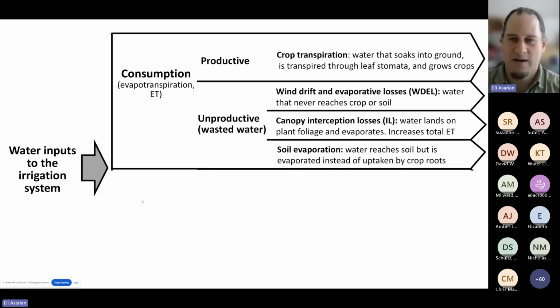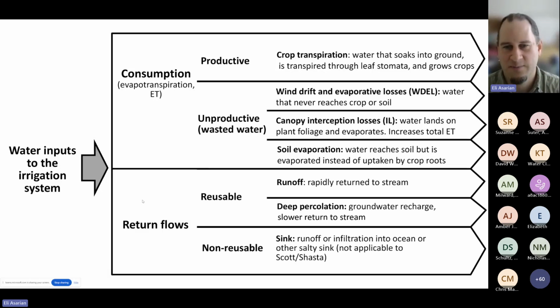Or you have water that makes it to the soil, but it's not taken up by the roots of the crop, and instead it's just evaporated from the soil. So that water is just wasted. There's no benefits that come from it.